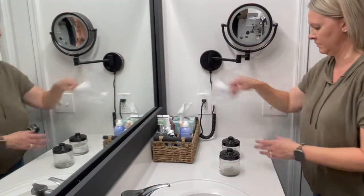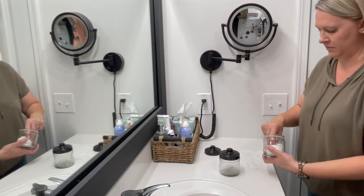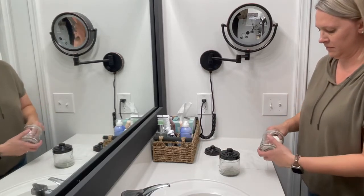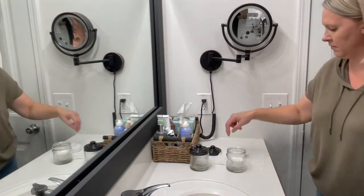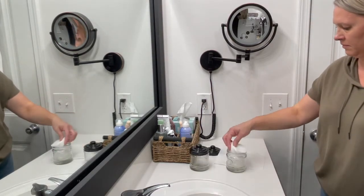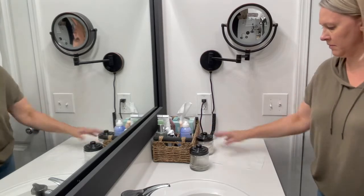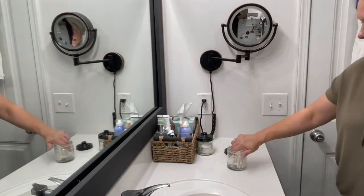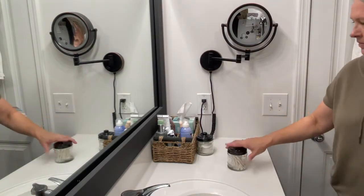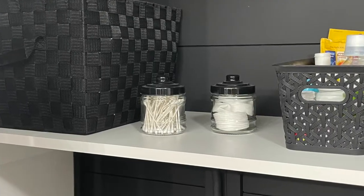We're going to go ahead and start up in the master bathroom with these canisters. One holds cotton pads that I use to remove my makeup with, and the other holds Q-tips. I just pulled what was left in the container of the cotton pads out and put them on a tissue, and then restocked some more cotton pads in there, and then put the ones that were already in there back in. The Q-tips I didn't have to worry about restocking. It was empty, so I just filled it back up.